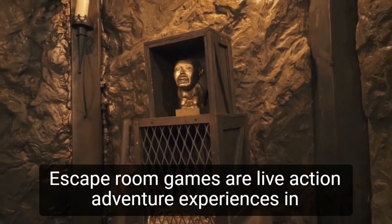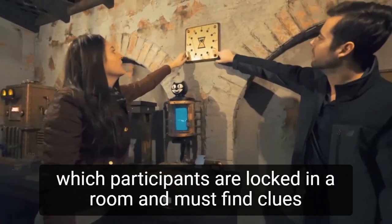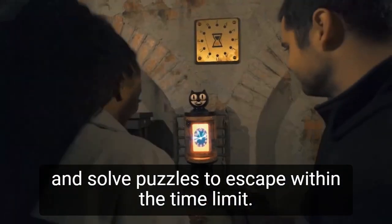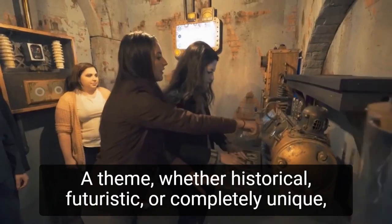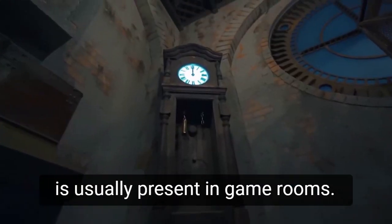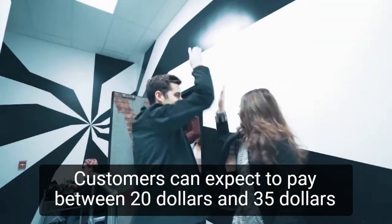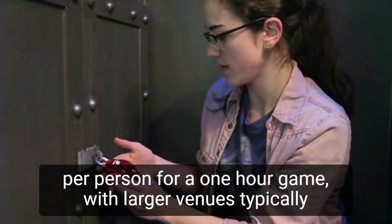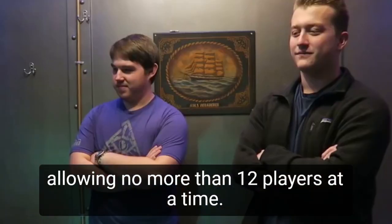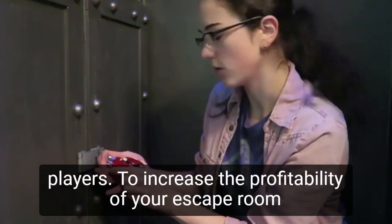Escape room games are live-action adventure experiences in which participants are locked in a room and must find clues and solve puzzles to escape within the time limit. A theme, whether historical, futuristic or completely unique, is usually present in game rooms. Customers can expect to pay between $20 and $35 per person for a 1-hour game, with larger venues typically allowing no more than 12 players at a time. Smaller venues frequently limit games to a maximum of 6 players.